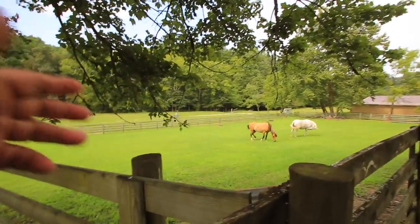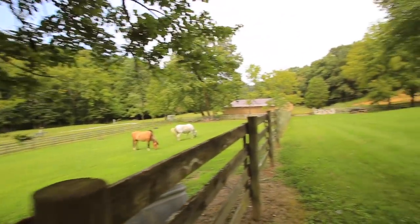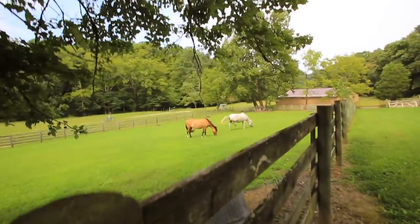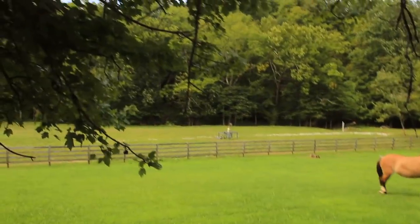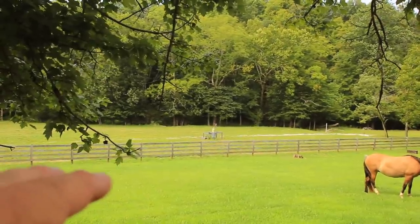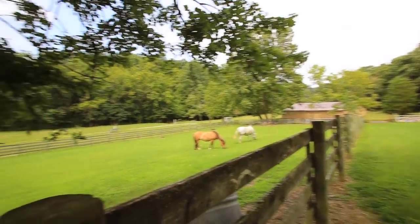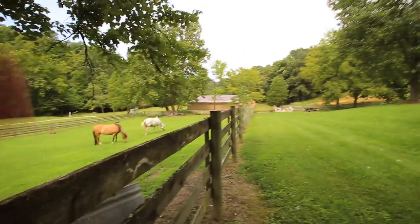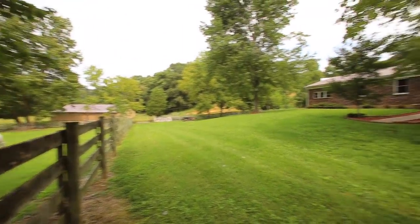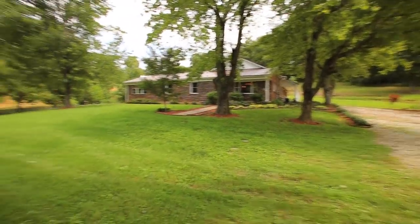You're sitting on 115 acres here. Of course, they have horses. When you move to Kentucky, you gotta have horses, right? And if you're wondering what that is, some kind of a gas scrubber or something like that. And the entire property has free gas. The house, the barns, everything has free gas. So you can heat with gas, cook with gas, and it's all free, which is super neat.